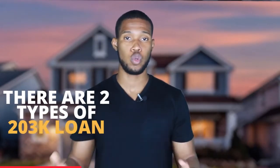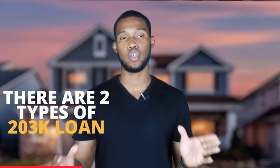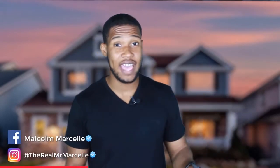I know that's confusing, so guys, I don't want you to focus on that, but just understand there's two different types of 203K loans. That's one of the biggest issues. A lot of people try to do a 203K loan B when their property should be a 203K A loan, a much smaller loan, and to get something done quick and fast, versus B, which is going to take a lot longer, it's going to move slower, and it's a lot more intricate. I think I said that right.